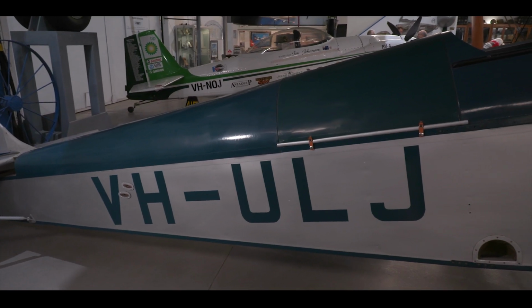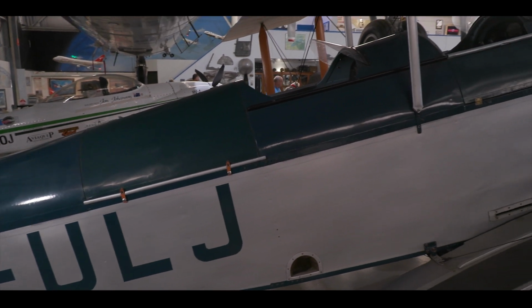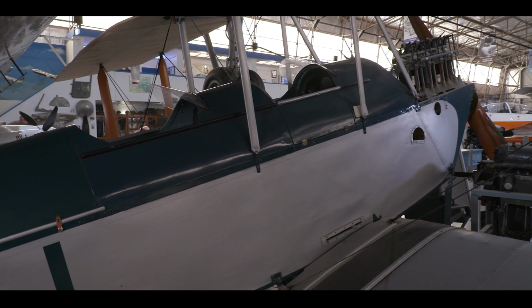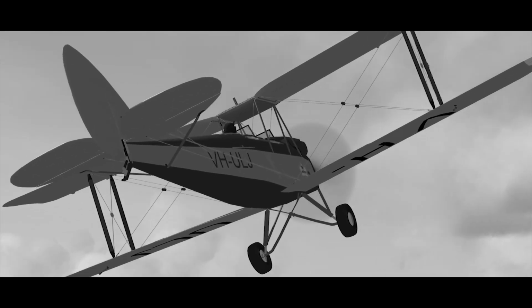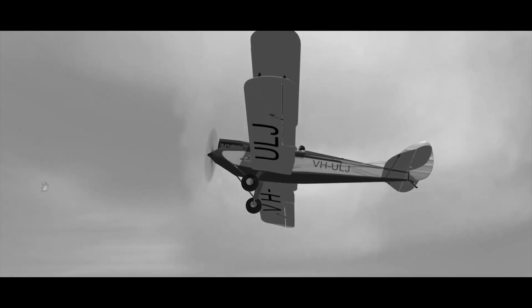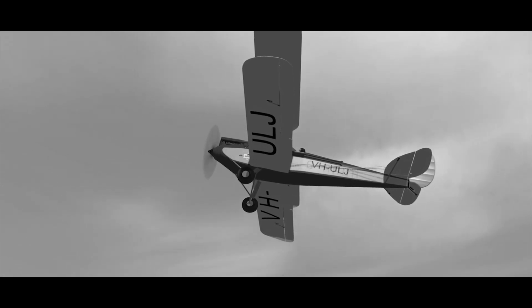It came out to Australia and it was used in New Guinea for a fair amount of time. Then eventually it came back to Adelaide in the early 1940s. While in New Guinea, it was badly damaged when it hit boulders after landing. It was repaired, then cracks were found after a heavy landing. It was hurriedly patched up so it could be flown out as the Japanese closed in.